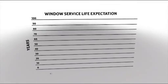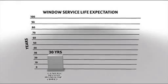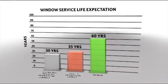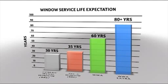The results show that windows manufactured to Wood Window Alliance standards have a service life of at least 60 years, even under a low maintenance regime, 80 years or beyond in more sheltered conditions.